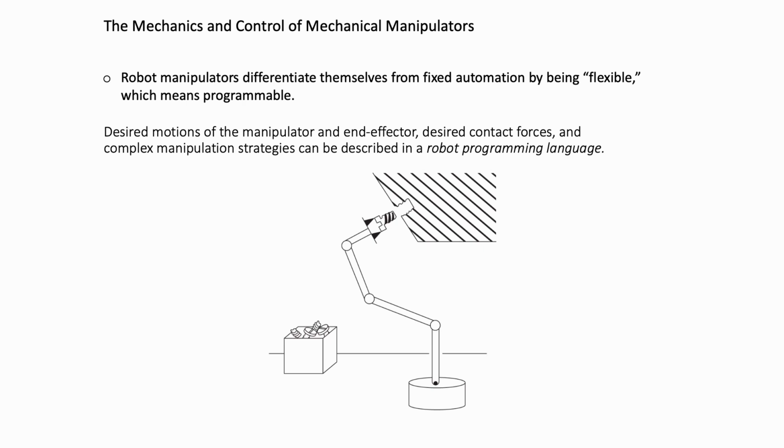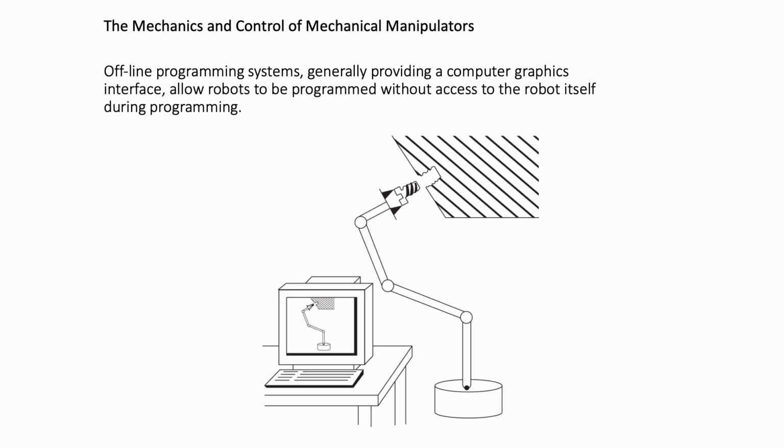The desired motion of the manipulator and end effector, desired contact force, and complex manipulation strategies can be described in a robot programming language. Offline programming systems, generally providing a computer graphics interface, allow robots to be programmed without access to the robot itself during the programming.